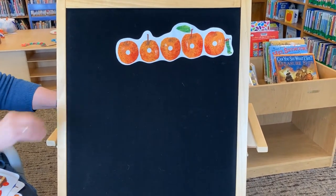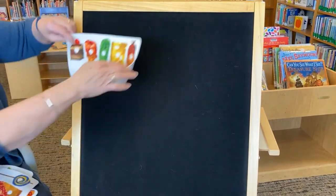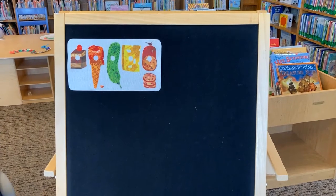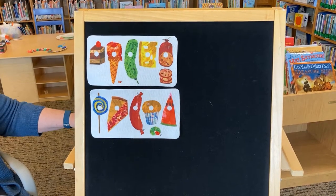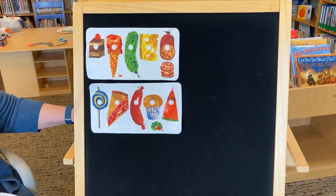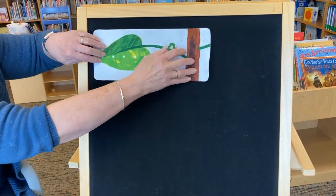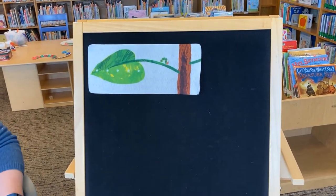And then on Saturday, oh, he was very hungry on Saturday, he ate through one piece of chocolate cake, one ice cream cone, one pickle, one slice of Swiss cheese, one slice of salami, one lollipop, one piece of cherry pie, one sausage, one cupcake, and one slice of watermelon. Oh, and that night, he had a tummy ache. So the next day, Sunday again, he ate through one green leaf. And he felt much better. And now he wasn't hungry anymore.